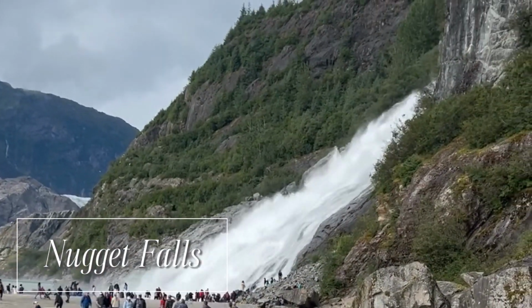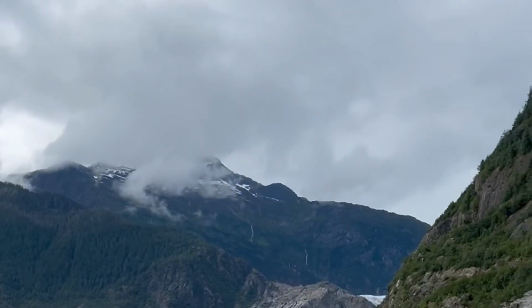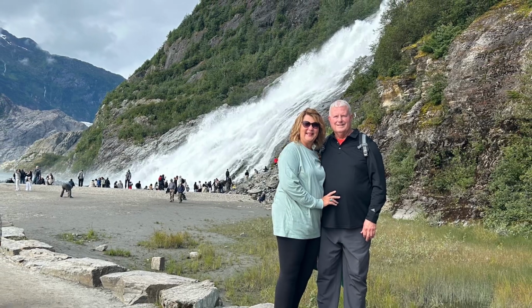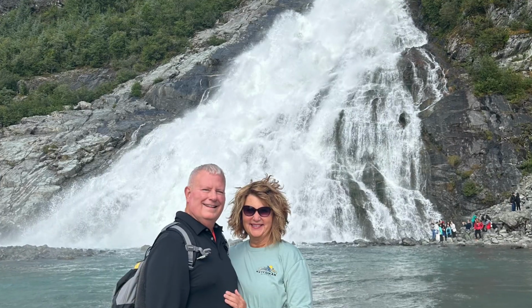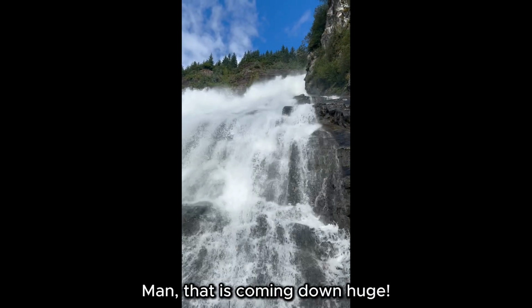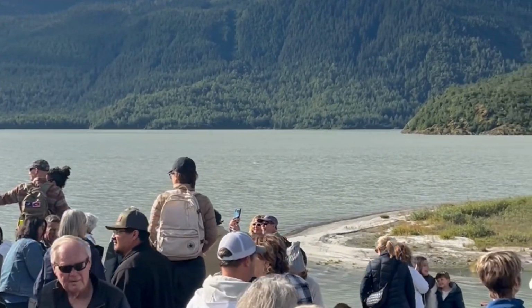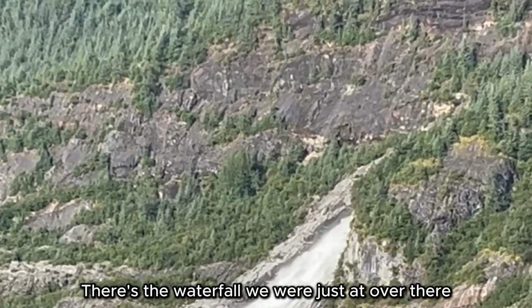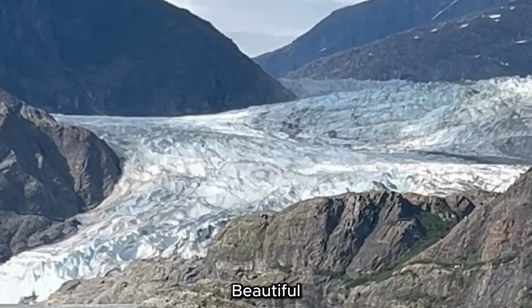So here we are at Nugget Falls. Man, I can feel the mist in my face. Alright, I'm standing right underneath the fall. Man, that is coming down. Alright, we're at another viewing point, the last one at the Mendenhall Glacier. There's the waterfalls we were just at over there. Beautiful.